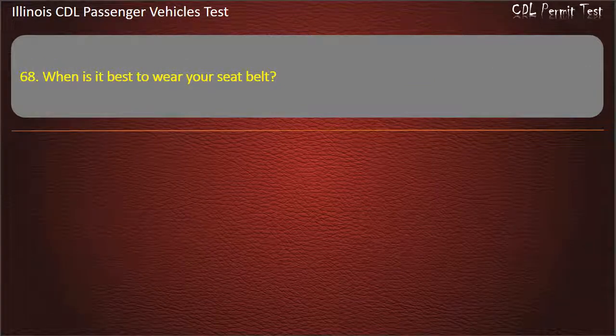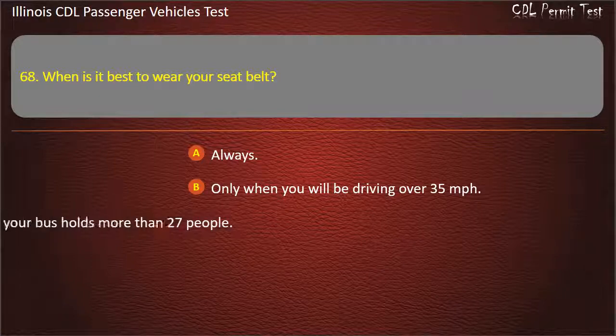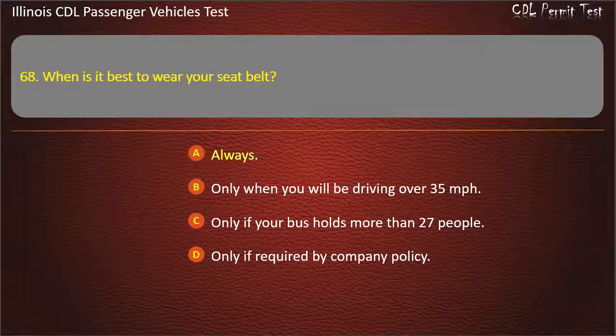Question 68. When is it best to wear your seat belt? Always. Only when you will be driving over 35 miles per hour. Only if your bus holds more than 27 people. Only if required by company policy. Answer. Always.